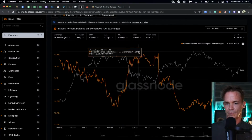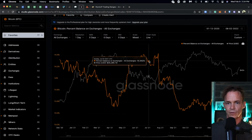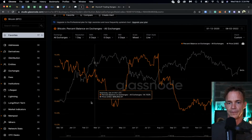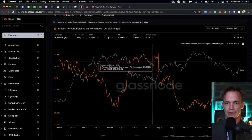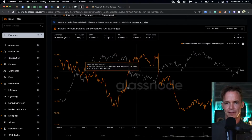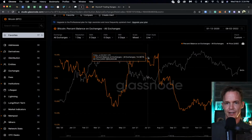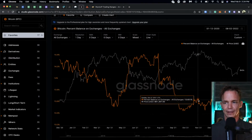Here we are now. The white line represents Bitcoin's price, and the orange line represents the amount of Bitcoin on open exchanges. As you can see here, the previous time we had this drop down to the $30,000 area, there was a massive, absolute massive amount of supply that came into the market. We went from 13% to 14.5%, as a whole, like 2% of the Bitcoin supply that came onto the open exchanges at any given moment. And since then, we've been falling in supply quite dramatically, and the price has stayed quite stagnant.